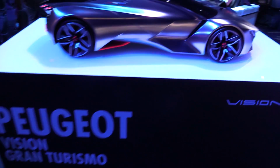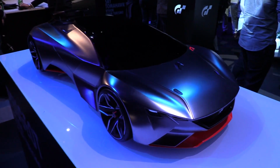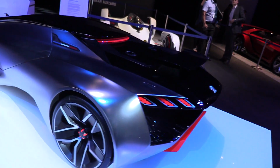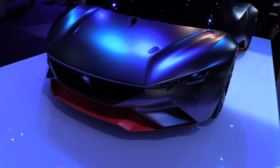First up is the Peugeot Vision Gran Turismo. These little models are actually really cool. I could have one of these on my desk at home. I wouldn't mind that. Again, really odd looking tail lights. I don't know what that is, but hey, it looks pretty cool. And the front of it definitely doesn't look like the Peugeots you see driving around Grimsby. Not that any of that Peugeot looks like it was driven around Grimsby in the slightest, because no.